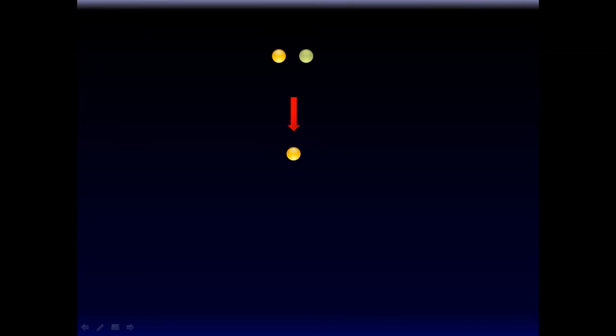So all the peas in the first generation were yellow, okay? And then he pollinated them, and then he noticed the green peas came back, okay? And consistently the ratio was 3-to-1, okay? So how did he explain this?